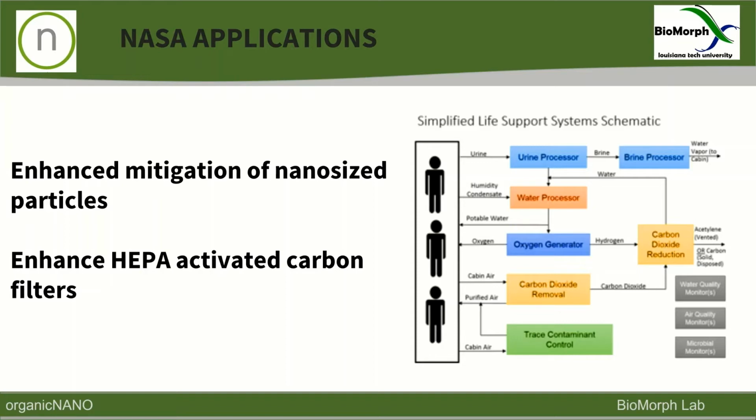The trace contaminant life support is a complex system that uses HEPA and activated carbon bed filters, but they need to be replaced often and are not fit for extended space missions. Both silicon dioxide and titanium dioxide are major components of lunar dust. Extended exposure to these compounds can be lethal.